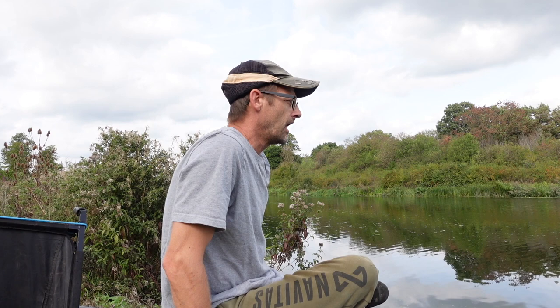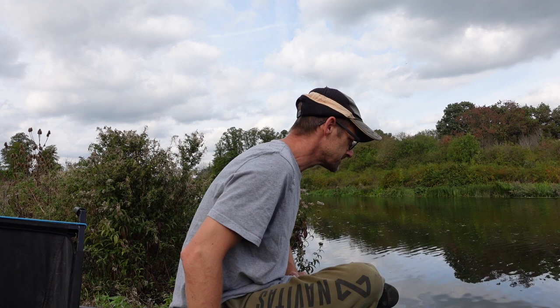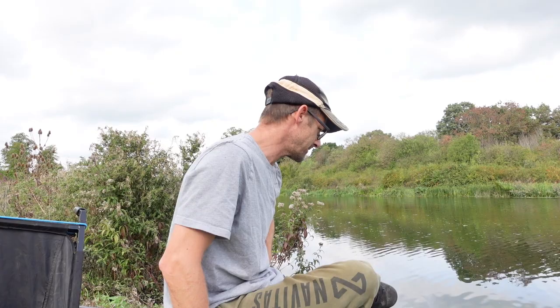I've got a little underwater camera out, just down the shelf really. There's a little gravelly spot. So I've chucked a little bit of ground bait, a few pinkies down there, and we'll see what the fish make of that.